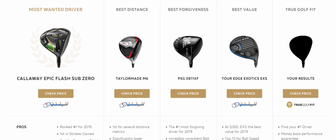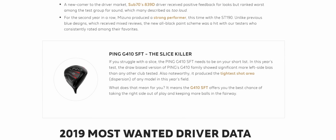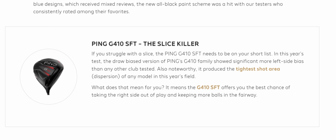There are a couple other options that we give you, like a slice killer. If you just want something to eliminate a slice, there is definitive data to prove that the Ping G410 SFT was that driver this year. It eliminates pretty much the entire right side of a golf course, and the shot pattern is all landing to the left in a consistent pattern. There's also the Titleist TS3 or TS2 this year, that was the ball speed winner. Yep, the number one ball speed driver. So check out MyGolfSpy's Most Wanted driver test if you haven't already, and check out the new display this year. We hope you like it.